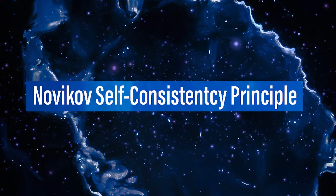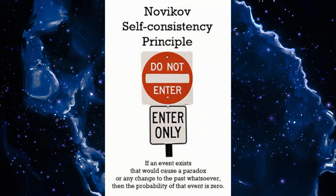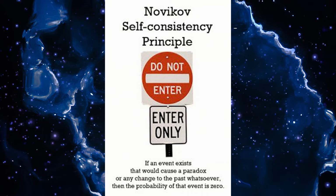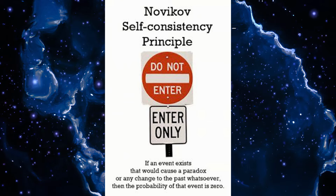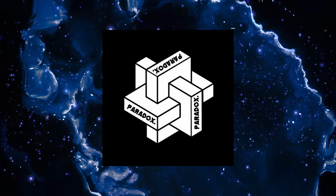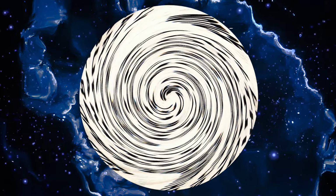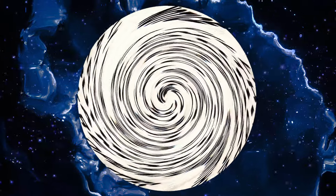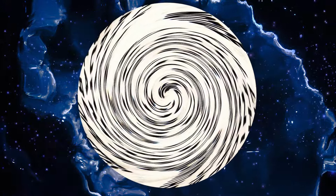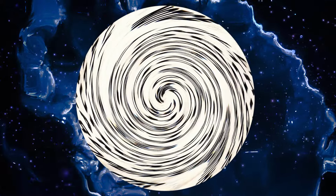Novikov self-consistency principle. The Novikov self-consistency principle is a theoretical concept in the realm of time travel and states that any actions taken by a time traveler were always part of history, and therefore preventing any paradoxes. According to this principle, events are self-consistent, meaning that even if a time traveler would attempt to change the past, the outcomes will adjust in a way that the timeline remains unchanged.